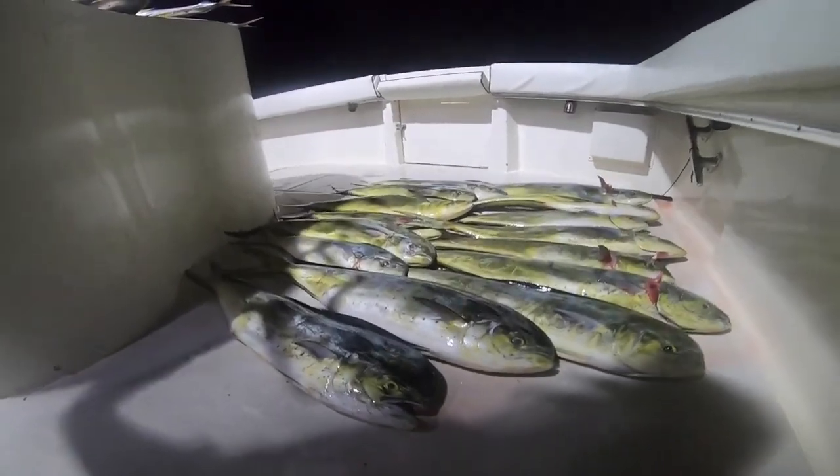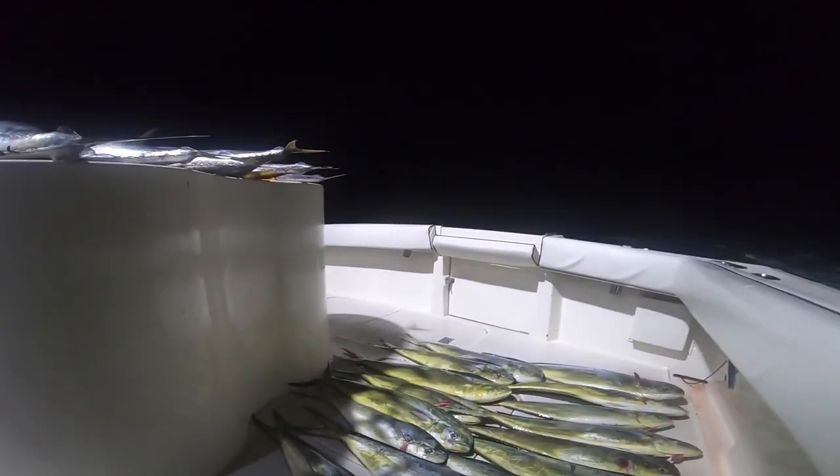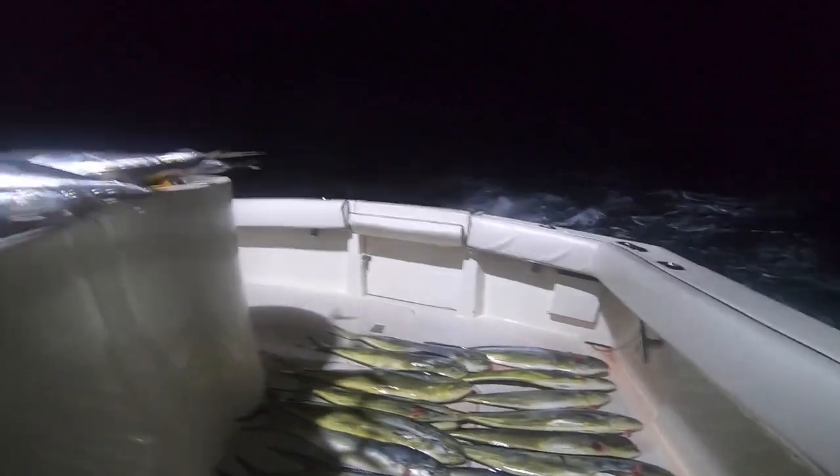Getting it here in September. Very end of September. We're on September 30th today. Friday, September 30th. Last day of September. Getting the Dorado and the yellowfin. All right.